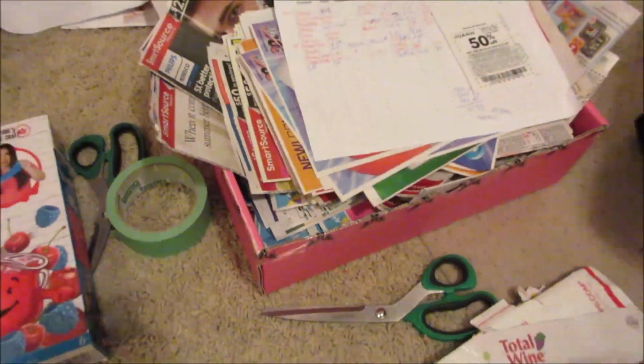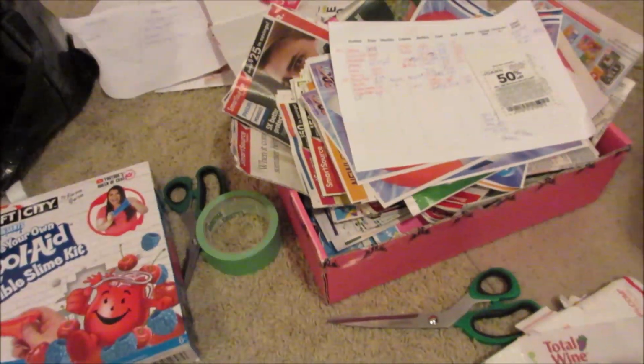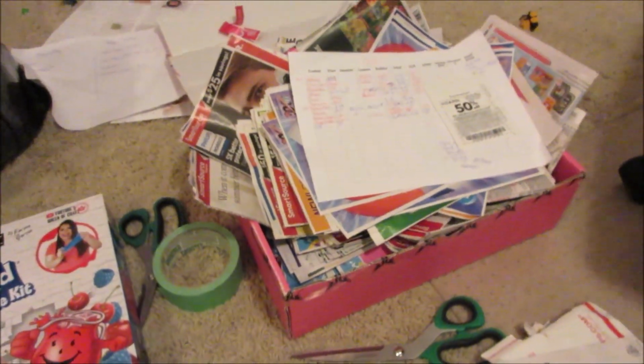And then I also have a box that is full of coupons that I'm going to be recycling. I have a little bit of coupons left, but this is all going to recycle. So what I'm going to do next is start emptying those drawers, and I'll show you guys how I do it.